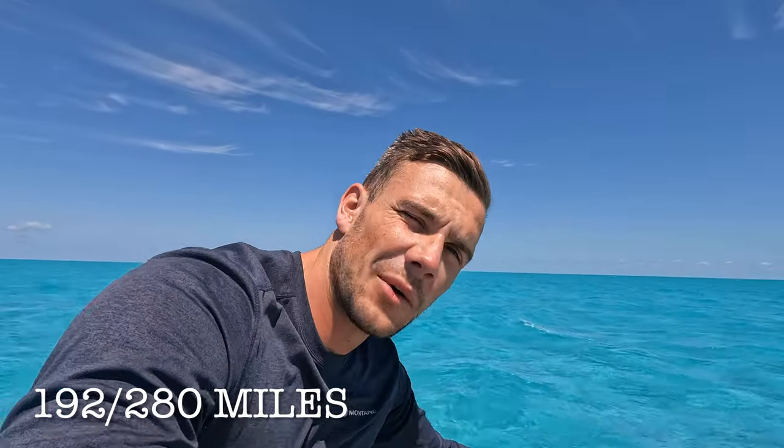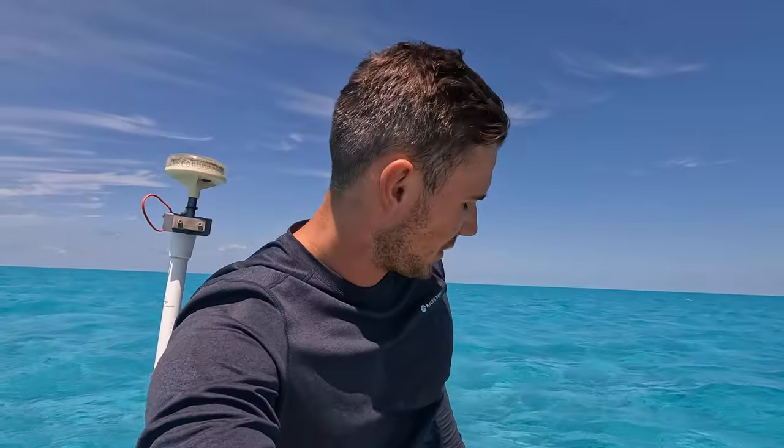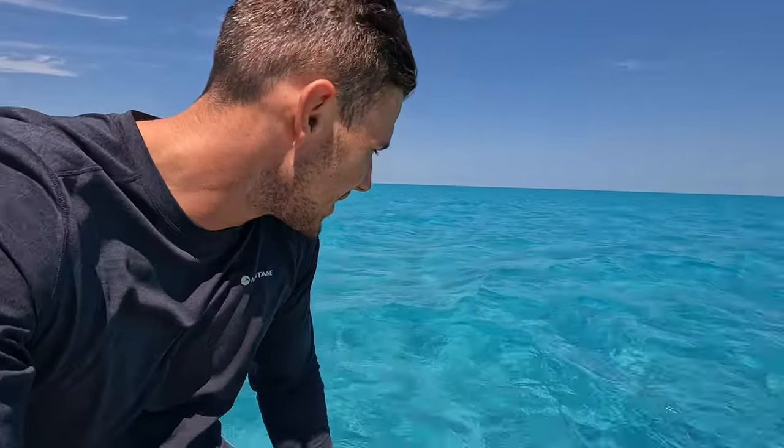Safe to say we're all a bit knackered after this long slog of 36 hours. We're sitting now at 12:30 in the afternoon and we've just got our first sighting of Bimini behind us, which is extremely exciting. And we've got this Gatorade crystal clear water. Oh, it's the best water in the world, that. Look at that. That's what we're rowing through.